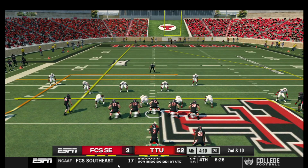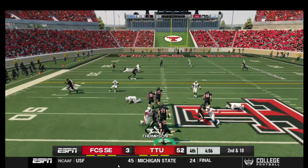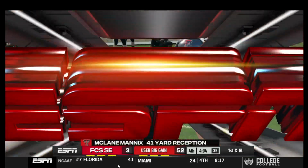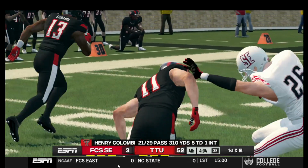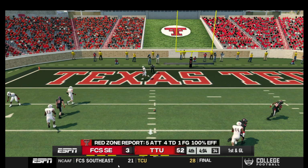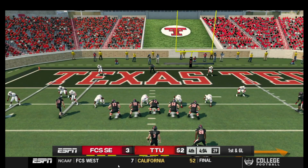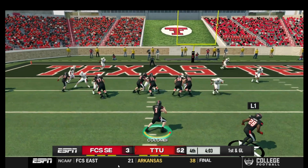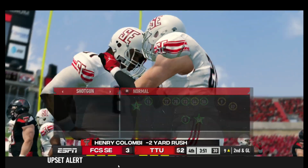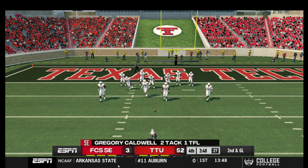Texas Tech looking to add to this big lead here. He's going to go for the home run. That's still no excuse for this defense to just shut down. I mean, you would think that they would work even harder to stop these guys being down by so much. And they'll bring him down behind the line. I like how the defense got all up into that option to disrupt it. The offense looks a bit unsettled after losing that battle.